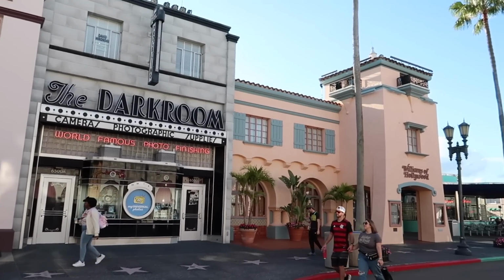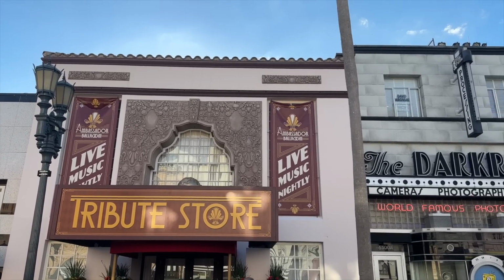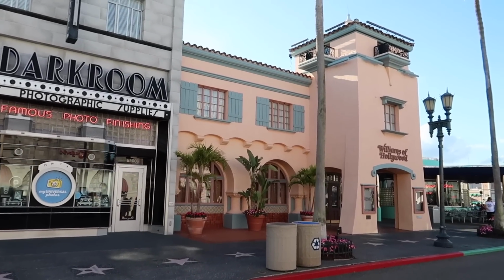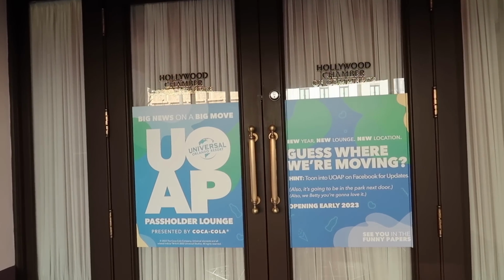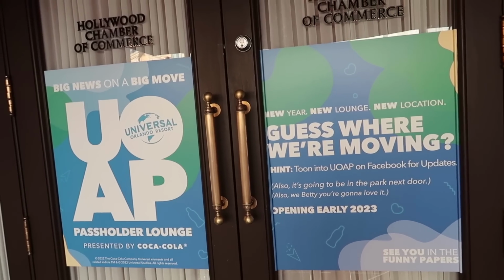Now, as we've seen, they closed the dark room already. They closed Williams of Hollywood prop shop. So there's a lot of real estate in here to make a multi-room tribute store, as cool as or cooler than any of the ones we've seen at its previous location right next to Revenge of the Mummy roller coaster. And this here has been telling us for quite a while that they are going to move the pass holder lounge over to Toon Lagoon and Islands of Adventure, so no worries, there still will be a pass holder lounge, just not in Universal Studios.